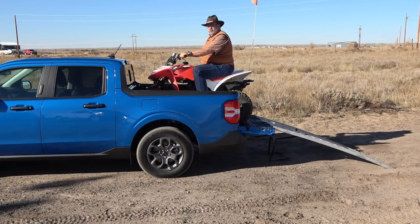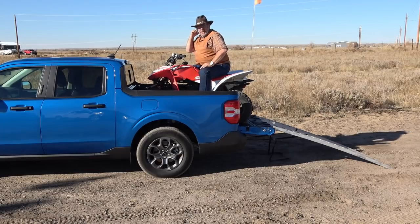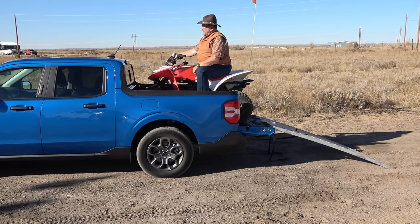Yeehaw! How's Silver? Well, yes, I got the new 2022 Maverick that Ford loaned me. And this thing's got like a 1,500 pound payload. It's crazy. I could load this in and the trailer of 2,000 pounds. I'm going to put this on a trailer next so I can get it right at 2,000 pounds on my ATV trailer.